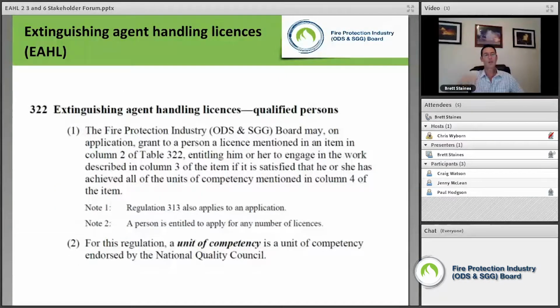So in the regulations themselves, clause 322 is specifically about these EAHLs, Extinguishing Agent Handling licenses, and it talks about qualified persons. And for license categories 1 to 5 now, we're basically only issuing qualified licenses because there are qualifications, or units of competency, available now for those license categories. Originally, when the scheme was introduced about 12 or so years ago, those units of competency were still being developed. So there still is an experienced person's license available, but essentially they're not being issued for licenses 1 to 5 anymore. License category 6, which we'll be talking about today, you can still get an experienced person's license.